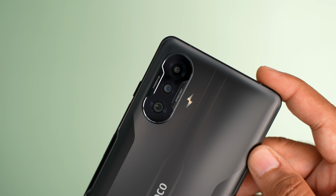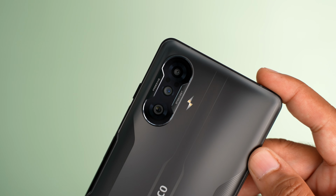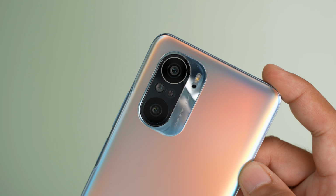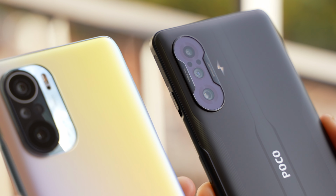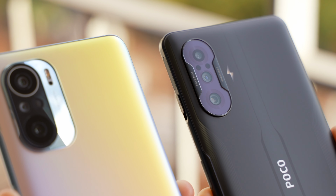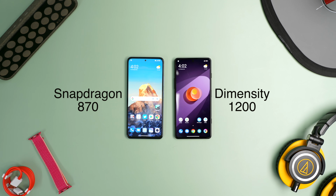For their main cameras, POCO F3 GT gets a 64 megapixel Omnivision sensor, whereas the Mi 11X gets a 48 megapixel Sony sensor. Omnivision sensors haven't been that great in the past, so it will be nice to see how far they have come. POCO is also backed up by the ISP on the Dimensity 1200 processor, whereas the Mi 11X is backed by the image signal processing on the Snapdragon 870 processor. So this is going to be an interesting comparison on many levels.